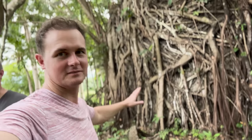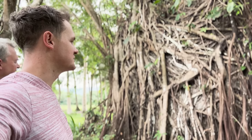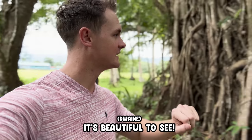It would be nice if they turn this place into a tourist spot, because that is awesome. It's a piece of history right here in Carigara. 400 years old. It used to have some stairs that have rotted and broken off over time. It would look nice.